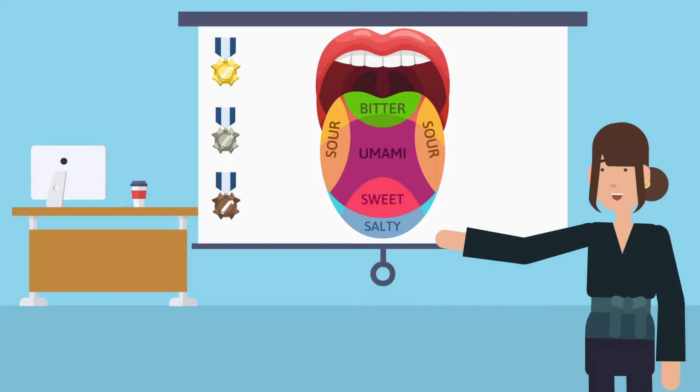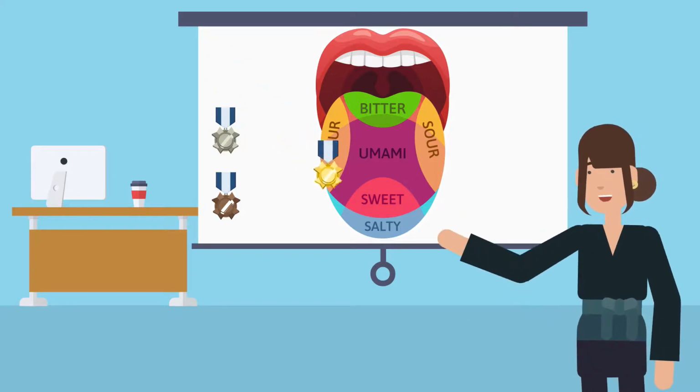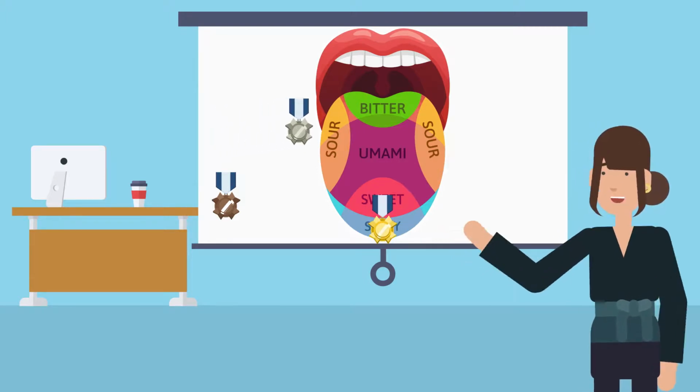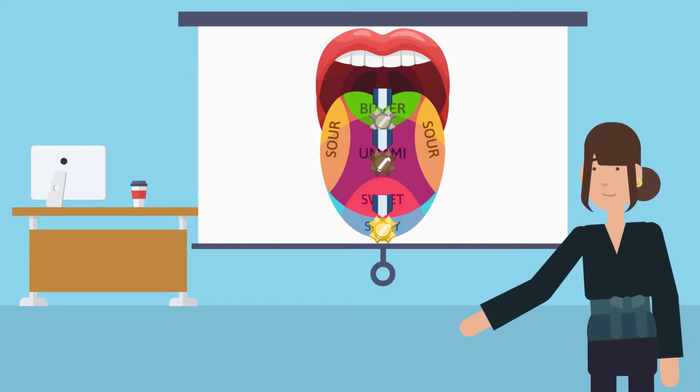Well, taste is more intense where we have more taste receptors. The tip of our tongue comes in first place when it comes to having more taste receptors, followed by the sides and the back in second, and the middle of the tongue coming in last.